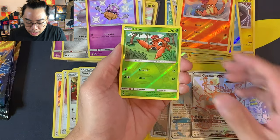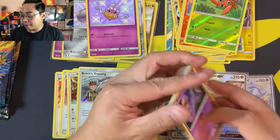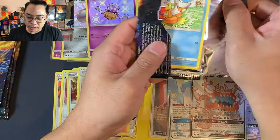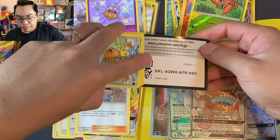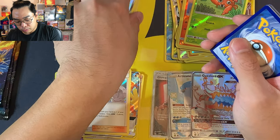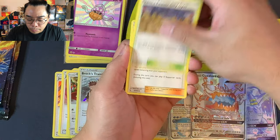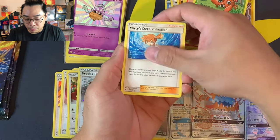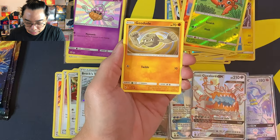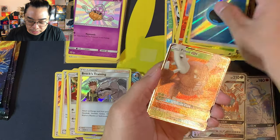So, Paras here, and then another Butterfree here. Quite a lot of Butterfree, but only one reverse holo. I haven't pulled a holo yet. That should be a holo. It's a rare. Anyway, yeah, I'm pretty sure I have an Espeon that I submitted for grading. And now come to think of it, I might have had a Lucario that I submitted for grading. All right, Geodude here, Pikachu, and then a Pinsir there.